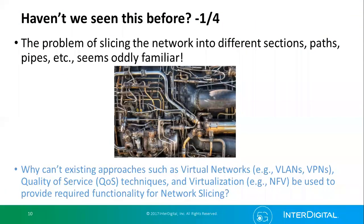So the first thing that is often said during technical discussions, either in standards or in conferences, about network slicing is that the actual problem space seems familiar, because this question of slicing the network into different sections, paths, pipes, we seem to encounter it, let's say, every new generation of technology. In the past, of course, we've had virtual networks, VLANs, VPNs, some of them at layer 2, some of them at layer 3, but definitely this concept of virtual networks is not brand new.